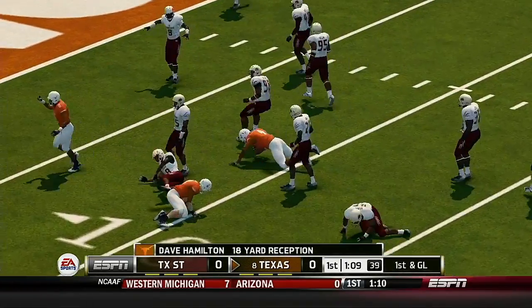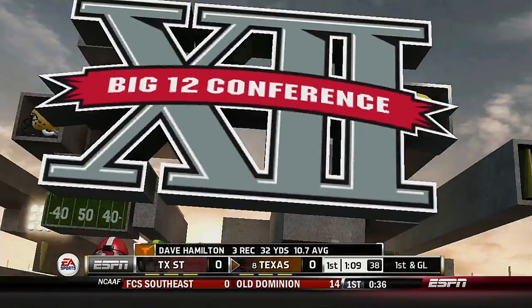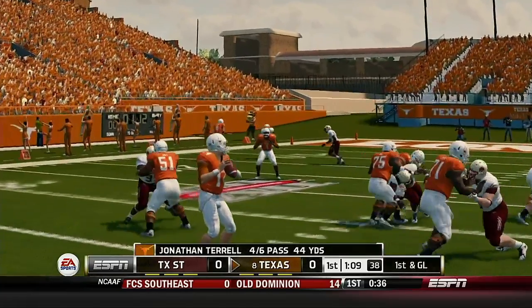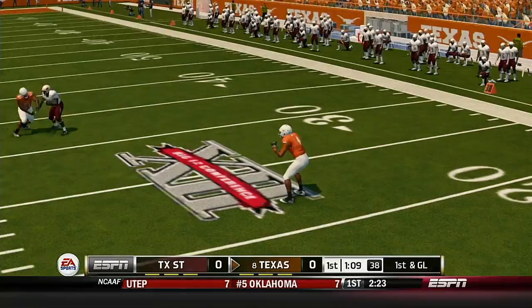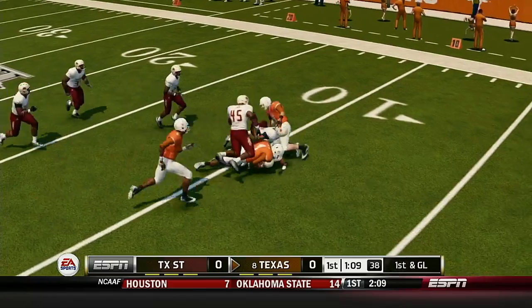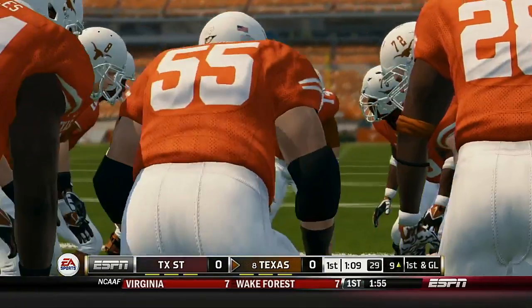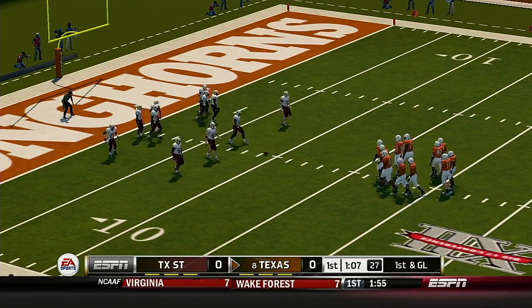He's taken down at about the 9-yard line. Richardson on the tackle at the 9-yard line. That will move the chains for another Texas first down. First down, and they've got their eyes on that goal line.